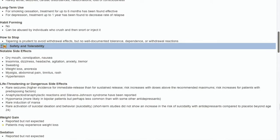Some of the notable side effects, just to go over, these are all almost the same in most cases. Again, the GI distress, dry mouth, nausea, constipation, the other stuff like insomnia, headache, agitation, anxiety. These medications work both for anxiety but can also cause anxiety, so it's something to remember. What I like about this medication is that it's weight neutral, right? And weight loss or anorexia is one of the actual side effects. So a lot of our medications cause weight gain, so this is a good medication to help balance that out. Or if somebody's concerned about weight gain, this may be your go-to medication to start with in some cases.